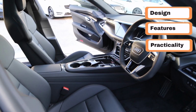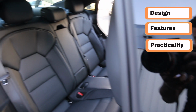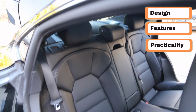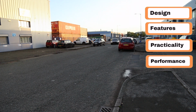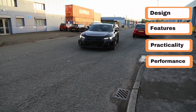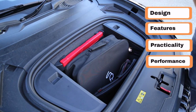Practicality: the Eton GT comes with a reasonably small boot, not as much room in the back as you would expect for a car of this size. If you are over 6 foot, you would struggle with the sloping roof. Performance: instant torque delivery and a surprisingly smooth ride help to create a very enjoyable experience. Range isn't as good as other cheaper alternatives such as the Tesla.